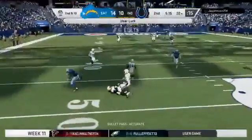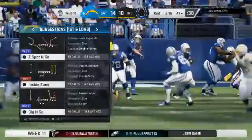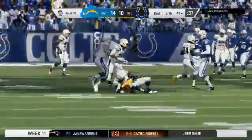Into double coverage, and it's intercepted. Derwin James with a pick, and they'll start out with great field position at the 47-yard line in enemy territory.